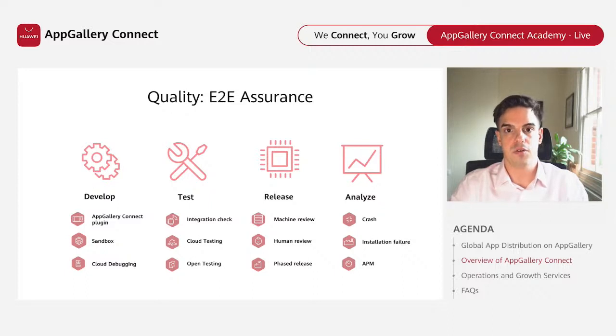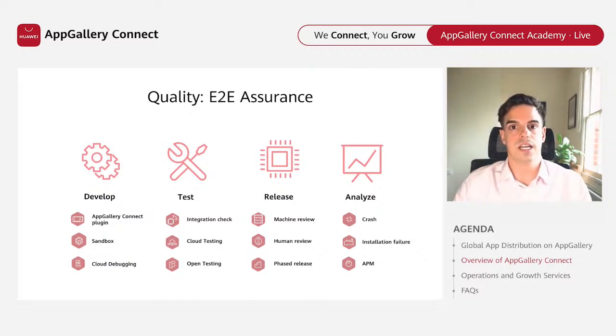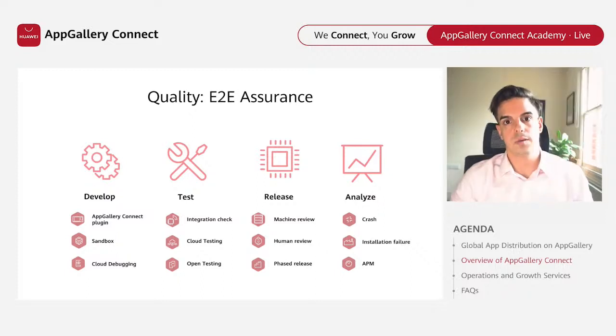Well, AppGallery Connect provides quality assurance services for development, analysis, testing, and release. In the development stage, we provide a sandbox that gives the ability to test and debug in-app purchases and any other HMS capability conveniently. Speaking about testing, AppGallery Connect provides a real remote device to verify performance and compatibility with various Huawei devices. Also, pen testing is a tool that developers can use to invite other friendly users to test the app to reduce risks. When you want to share an app with a specific group, this app will be only available to them.